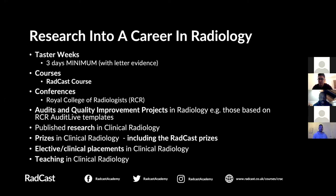And then, yeah, so any research that you've got in radiology, prizes, that would include the prizes that we have on offer as well. And then any clinical placements that you might have or teaching experience.